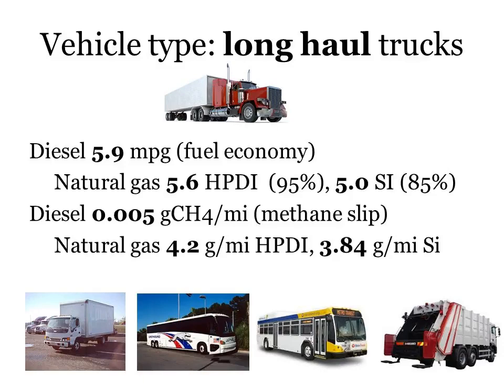Now, the vehicle type also has an influence on the results. As I said, I was focusing on long-haul trucks, and that makes me make assumptions about the fuel economy and the methane slip. I've been using the defaults in GREET after consulting with some industry experts, and we feel that these numbers are pretty accurate.